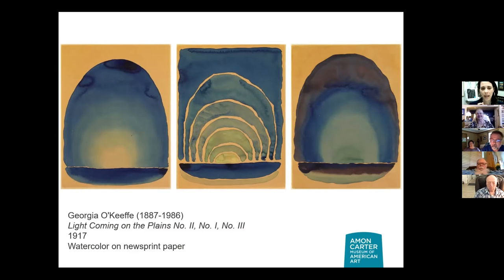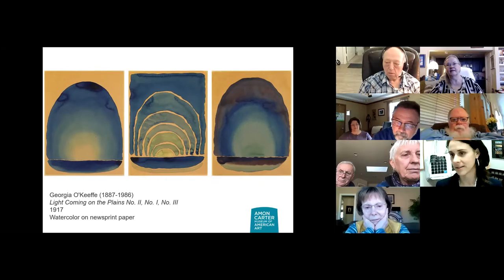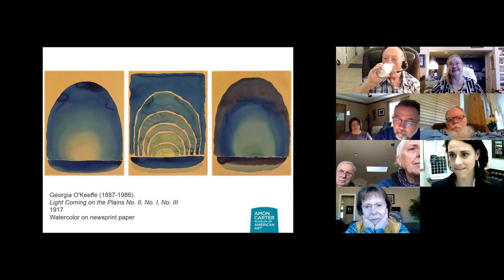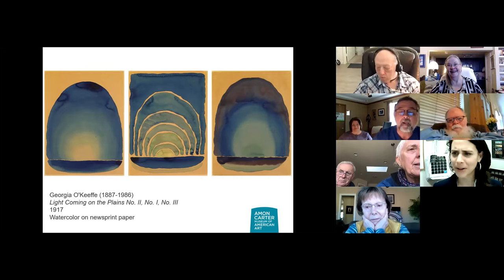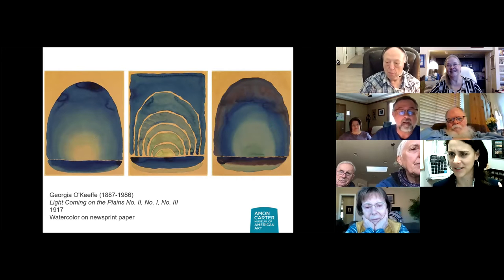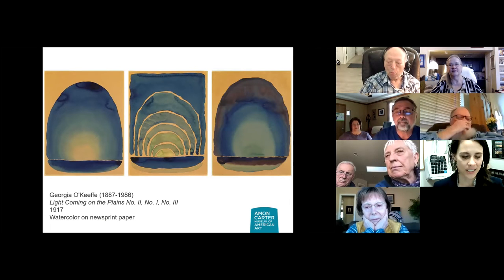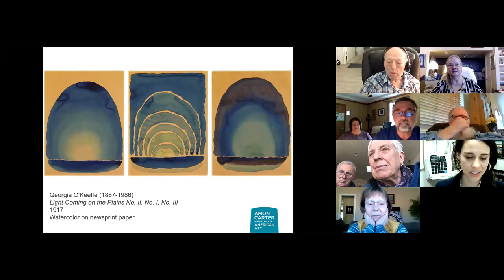During this time when O'Keeffe was creating these, she was living in West Texas. She was actually teaching at West Texas State Normal College in Canyon, for any of you who know where that is. I wonder if that school is even the same school or if it's changed. Changed the name, but it's still the same school. Is it Texas State? Texas State of Canyon, I think.